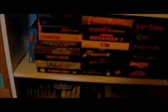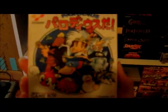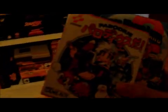And then I have the box for Parodius on the Game Boy. This is the Japanese version, but it's pretty cool when you look at the difference in the sizes of the boxes here and the boxes there. I'll line these up for you. Look at the difference in size. Wonder why ours had to be bigger. It's kind of weird. I don't understand that. But there's a couple of my Game Boy game boxes too. Those are all original from when I was a kid.